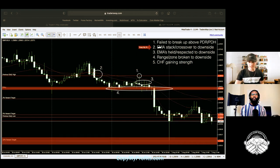Number two, the EMA stack and crossover to the downside. So as you can see right here, we had the 5 EMA, the lowest time frame EMA, crossing over the 20 EMA, which is the mid-level EMA that I'm using, and then the 50 EMA as well was crossed over by the 5 and the 20, which is the highest time frame EMA that I am using. So anytime you see the 5 on top of the 20 on top of the 50, that's going to give you strong confirmation to the upside.